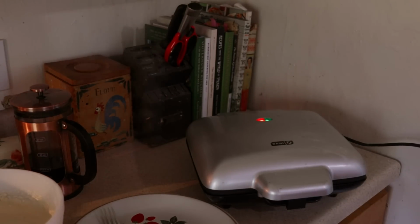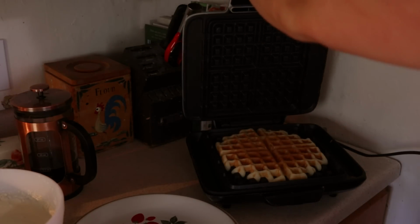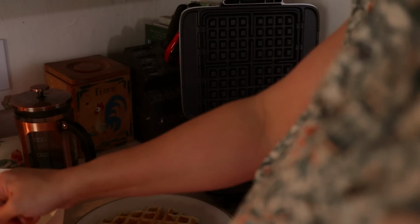I think I've been stuck in the grind of getting my kids to school on time, and we just eat cereal in the mornings. And here, by the way, I was trying to make my daughter a heart waffle, but it didn't work.